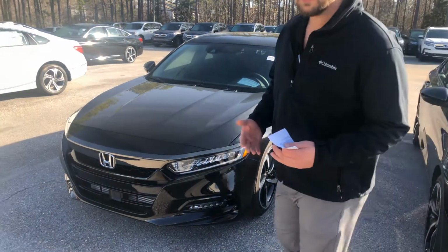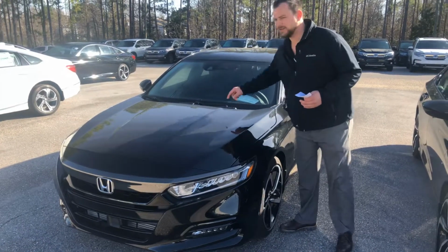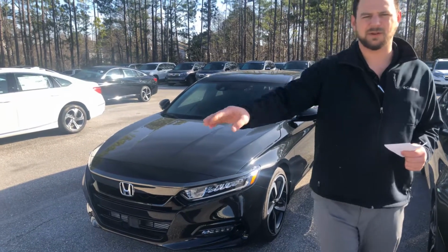My favorite feature is called Sensing. That's the adaptive cruise control, and that's lane keep assist, and it does exactly that. The lane keep assist will keep you in the lane. The adaptive cruise control will adapt to the car in front of you.